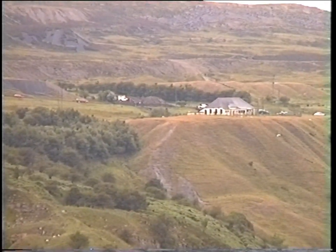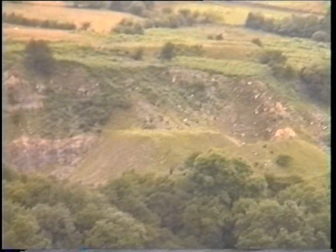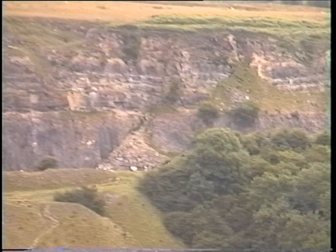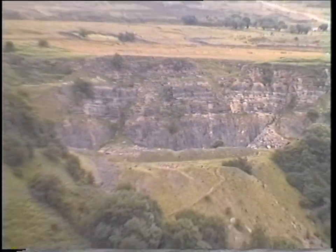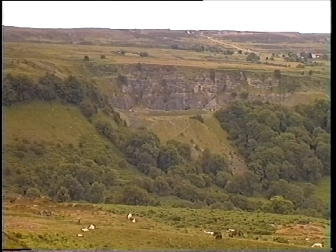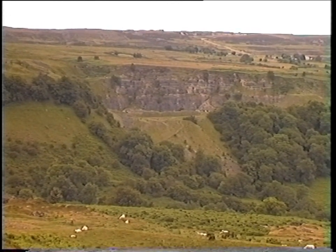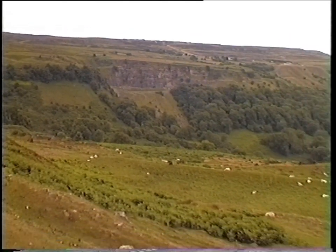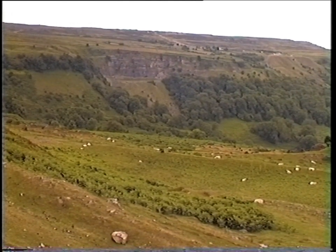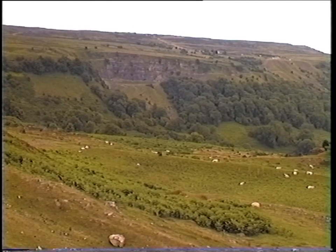Showing our dig site in the centre of the picture. Down here, you've got this large quarry which has got a balance shaft in the top left hand corner, which used to be used to draw up the buckets using water.